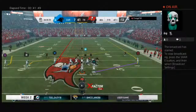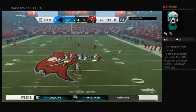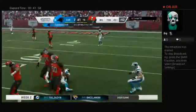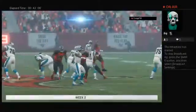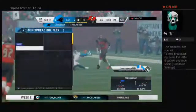Check 45 to Mike. Check. From the gun, Bridgewater. Going right, and that's complete. And this is going to lead to another first down as the tackle's made at the Bucs 23. What a throw right there for the first down.